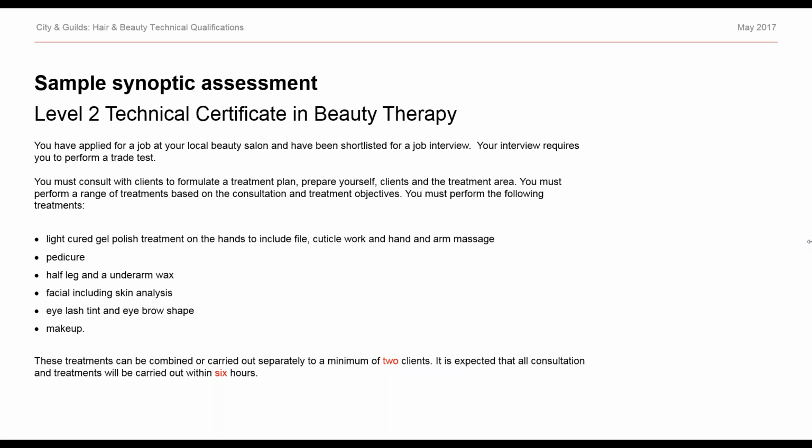So they have to do a light curve gel polish treatment on the hands to include file and shape, cuticle work, and a hand and arm massage. They have to do a pedicure. They have to do half leg and underarm wax. This is a sample. This isn't going to be the exact one you'll get on the 1st of September. This is just a sample.